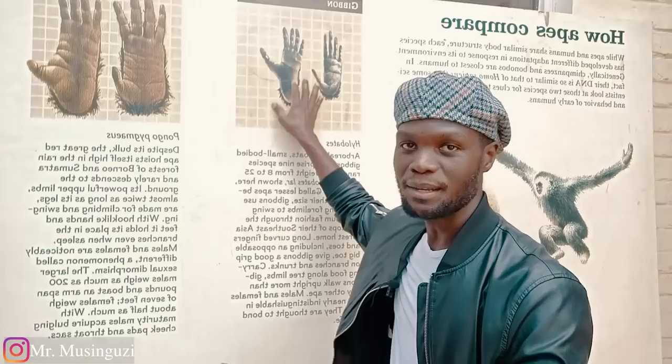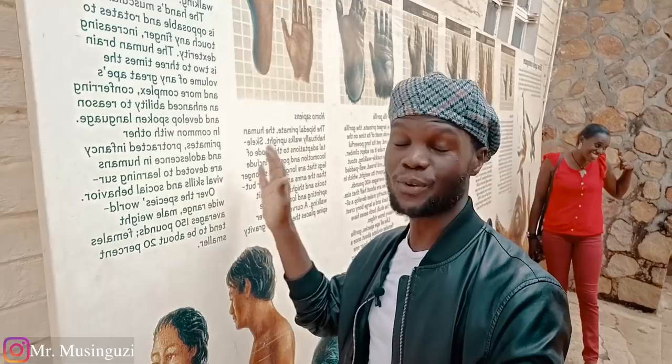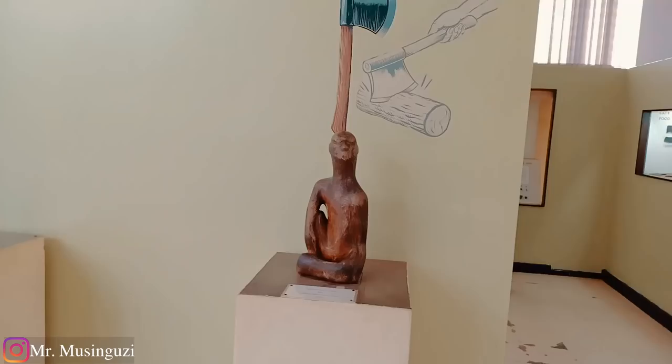Right about here, we're going to enter inside the main museum, but before we enter, I have to show you this so that you can know. If you come here, look for this board. So we're through with the external tour, so we're going to enter inside here, inside the museum, so that you can see what we have here. Wow, this space is so beautiful.